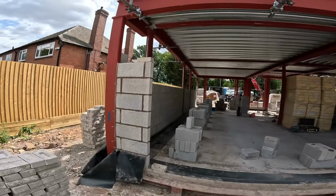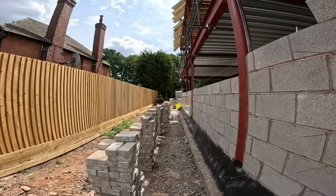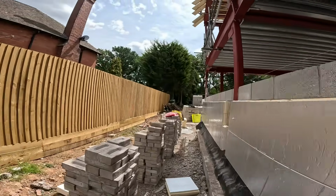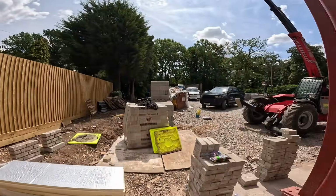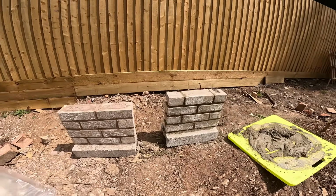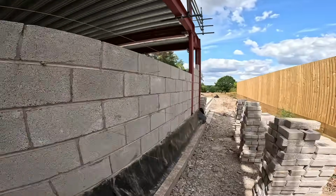So this blockwork started to go up. And then there's been a discussion while I've been gone. Customers had a last minute thought on the sand and cement, so we've just gone and got some yellow sand. We're using the red at the moment. This is the one sand panel which has been done in the red, and we've just done another one here now in the yellow, just so we can make a decision on the colour mortar which he wants.